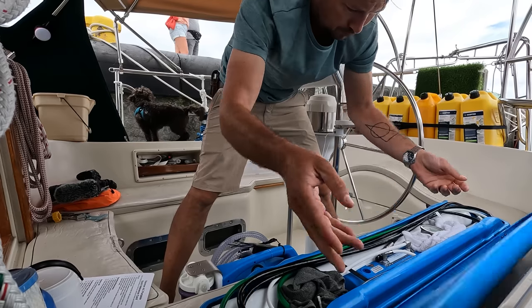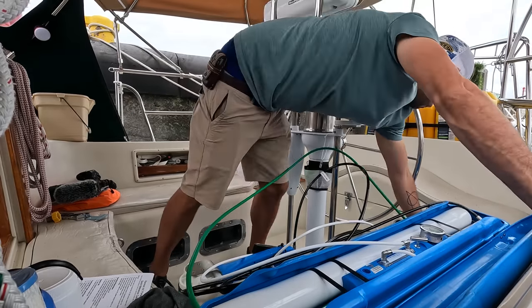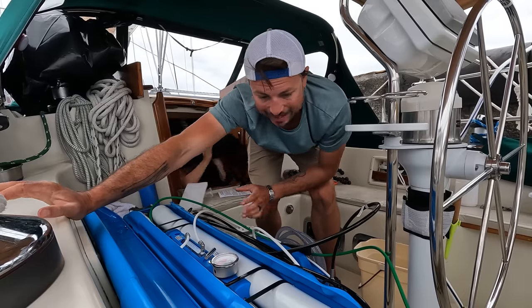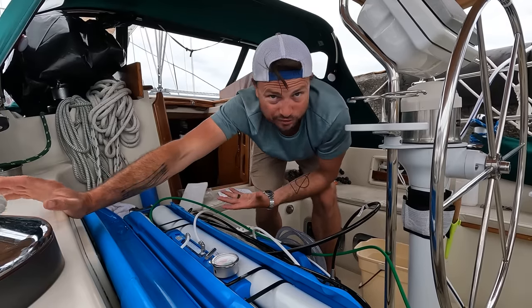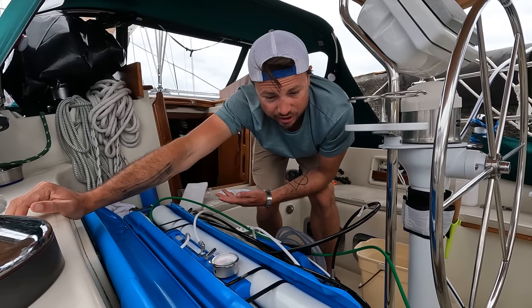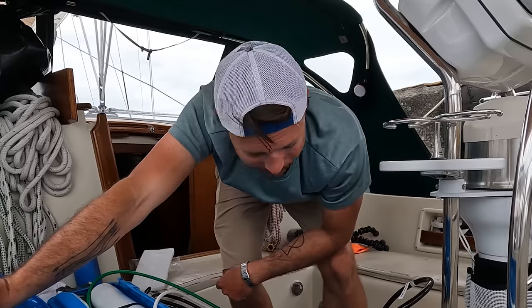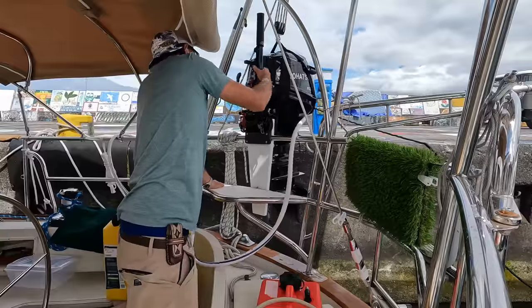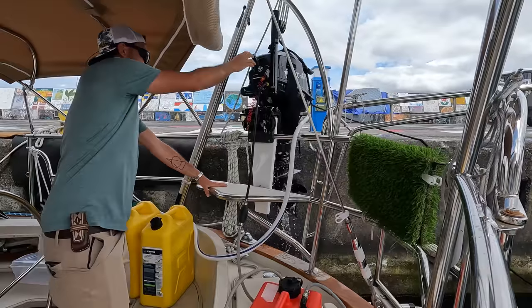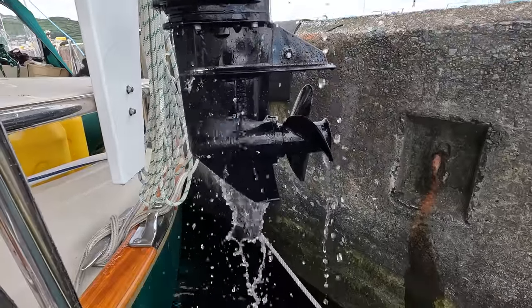All right, so the next thing I'm gonna do is I've gotta pickle the water maker. Basically, we don't want salt water sitting in all the different components of the water maker. And in fact, we don't even want just fresh water sitting in it if we're not gonna use it for a prolonged period of time. I'm gonna add some white powder to the water that will not allow anything to grow inside. Finally, I also flushed the outboard engine with fresh water since we were probably not going to be using it for a while either.